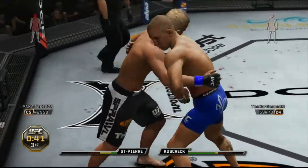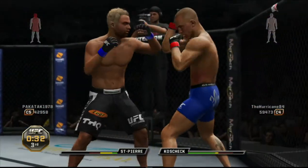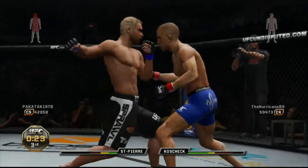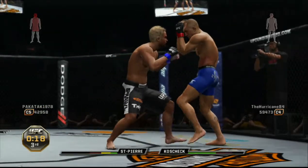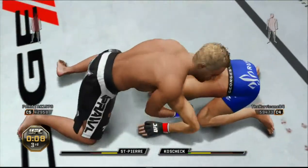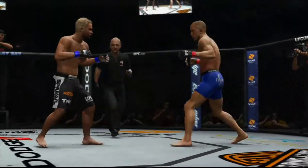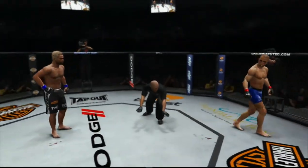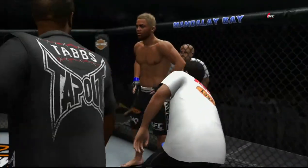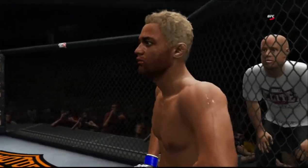Seconds remain. Good takedown defense. Excellent takedown defense. 30 seconds remains in the round. Nice sprawl. Good takedown defense. All right, so they're back on their feet. And that signifies the end of round three of this UFC title fight. There shouldn't be any doubt in the minds of the judges who won that round. Absolutely, Mike. That was straight up domination.